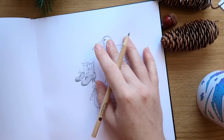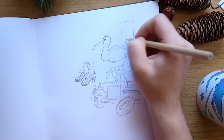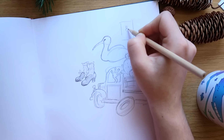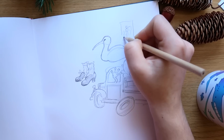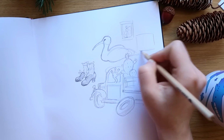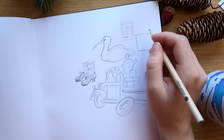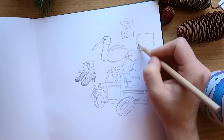I can do a lot of things with these references. I can do a pretty picture, a girl in a costume or whatever, and something around her. I can do an illustrative thing. I just want to draw those shoes, I think. So maybe I should just go for that.